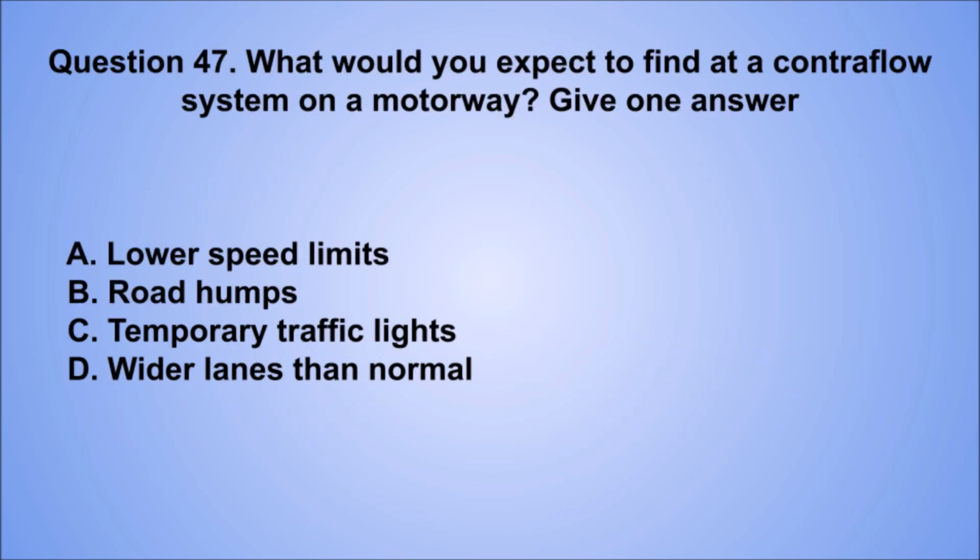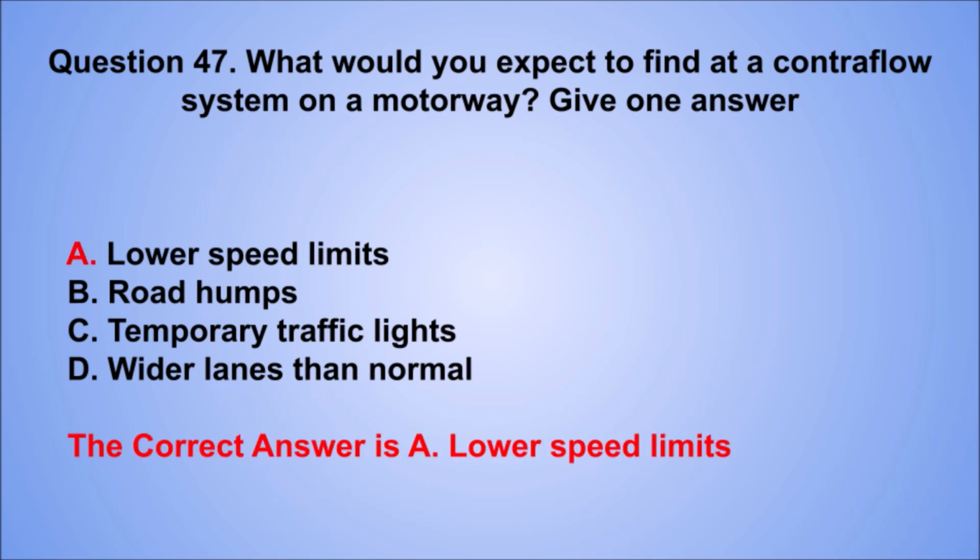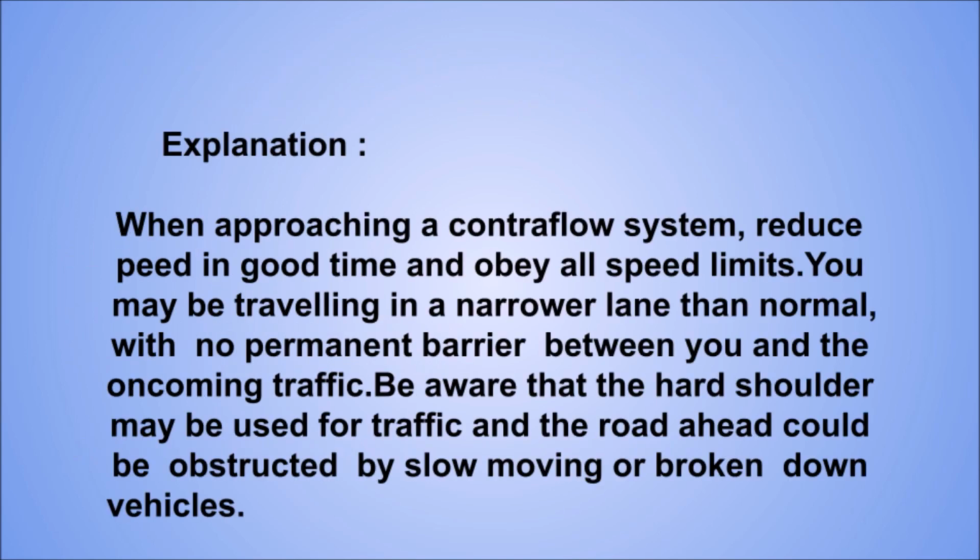Question 47. What would you expect to find at a contraflow system on a motorway? Give one answer. A. Lower speed limits. B. Road humps. C. Temporary traffic lights. D. Wider lanes than normal. The correct answer is A. Lower speed limits. Explanation: when approaching a contraflow system, reduce speed in good time and obey all speed limits.